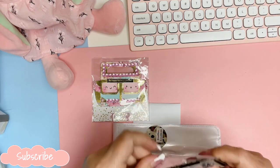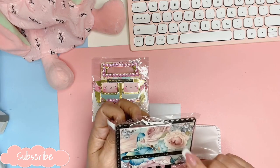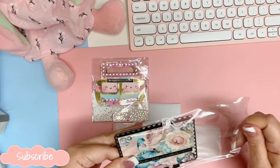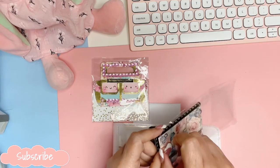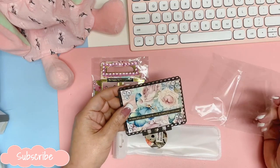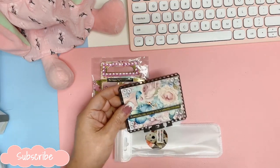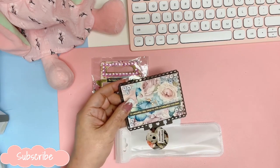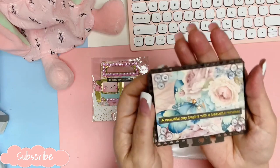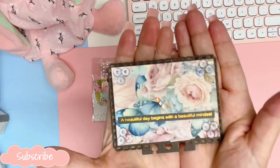I love the watercolor roses and everything. And oh my gosh, speaking of which, just y'all wait till next month's scrapbook paper collection. Shameless plug there.